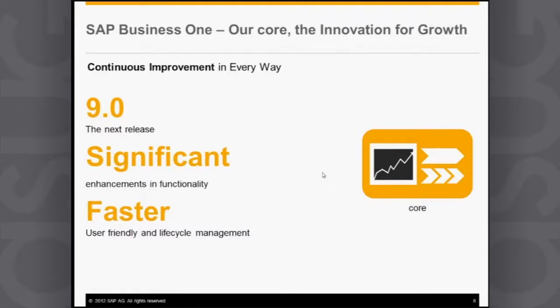That's version 9, and that contains significant enhancements in functionality. It's faster, it is more user-friendly, and has more rich lifecycle management tools. We've really done a lot of work around that remote support platform to make it even easier for you to run the SAP Business One solution. Does that mean you should wait until the version 9 product releases? Well, no, it doesn't. Today, we're currently shipping our version 8.82.